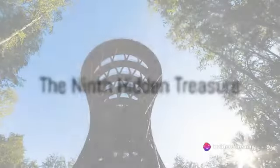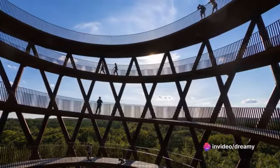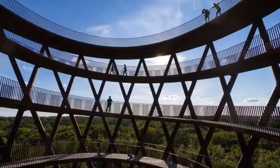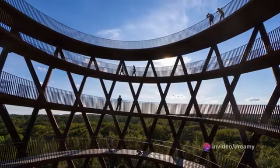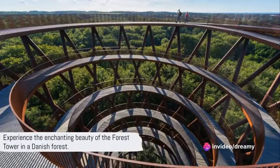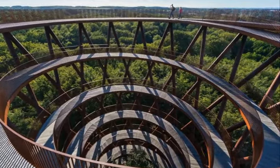Moving on to number 9, we have the Whimsical Forest Tower. Nestled amidst the lush greenery of a Danish forest, this hidden treasure is a marvel of architecture and engineering. Its spiraling structure, rising like a mythic beanstalk, invites you to ascend into the treetops. With each step, you'll feel as if you're on a grand stairway to heaven. If heaven were a Danish forest, that is.